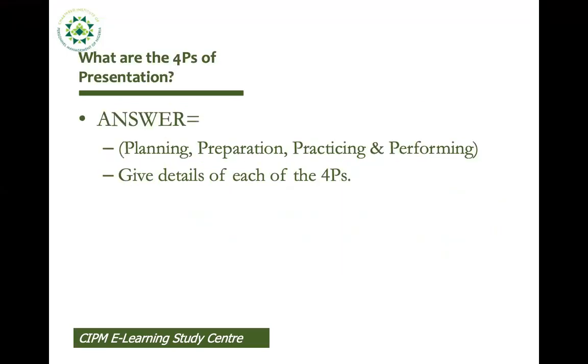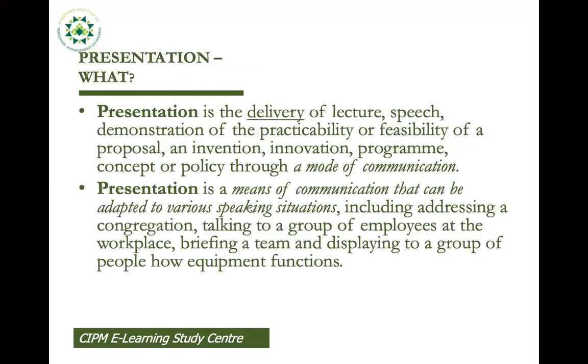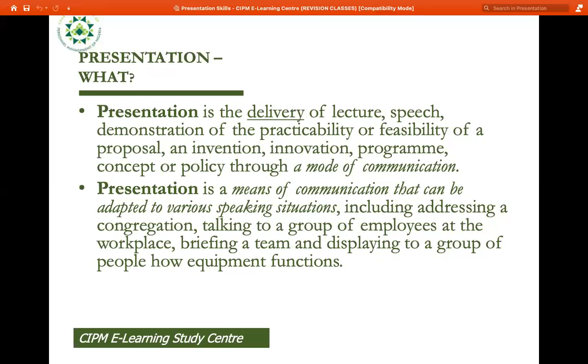You've heard about what we call the 4 P's of presentation, isn't it? Based on your study and based on what you've done, please do me the benefit of sharing what you've taken out. What are the 4 P's of presentation? This is what makes even the structure of presentation to be presentation. So the structure of presentation has 4 aspects. They are called 4 P's.